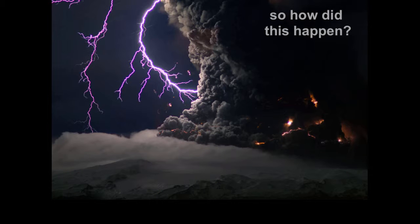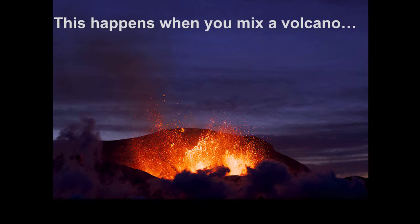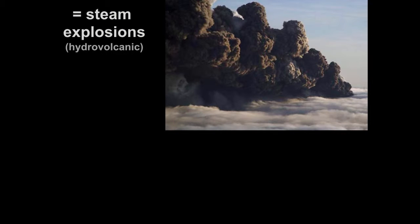So how did this happen? And by this, I mean this eruption, which I cannot even begin to pronounce, that occurred from March through May of 2010. It was an eruption violent enough to generate its own lightning storms. Well, that's what happens when you mix a volcano with a glacier. The heat from the volcano melted the overlying ice, so rising magma met with water to create violent steam eruptions, also known as hydrovolcanic eruptions, that shot magma up into the air to cool as volcanic ash.